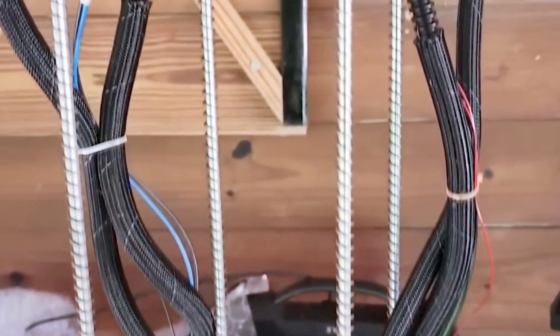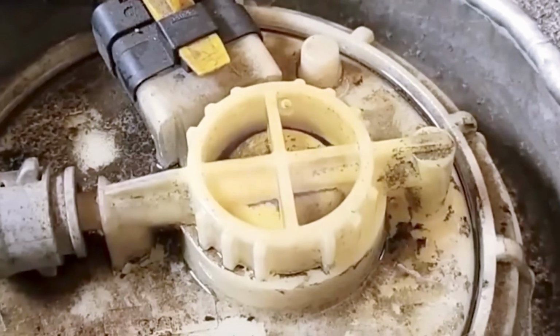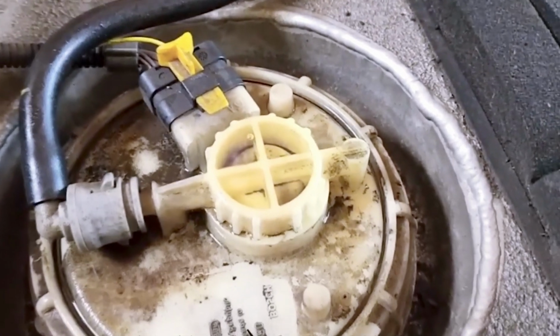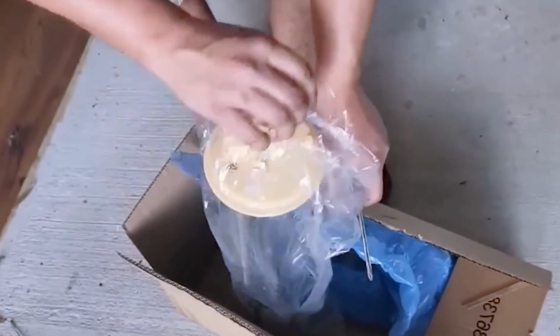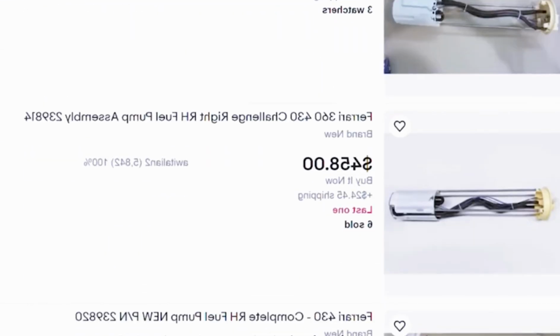In addition, Tooth Comb also analyzed that the fire must have been caused by the fuel pump. Because the fuel pump is made of plastic, over time, it becomes extremely fragile. The fuel inside will spill from the top, with the probability of causing a fire. All these Tooth Comb also prepared well. He spent hundreds of dollars online in advance and bought a brand new fuel pump back.